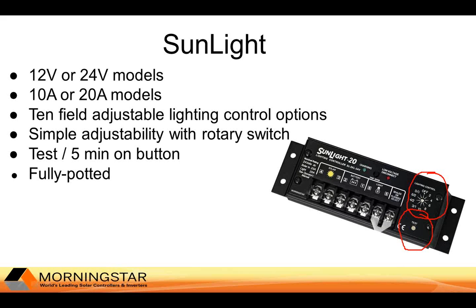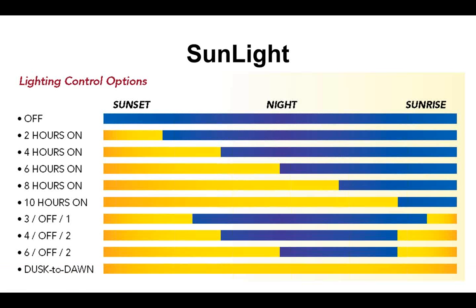So a little bit on those lighting control options. From that dial, based upon the trigger points of sunset and sunrise, you have these lighting control options available to you by using a screwdriver to adjust the dial on the face of the Sunlight controller.